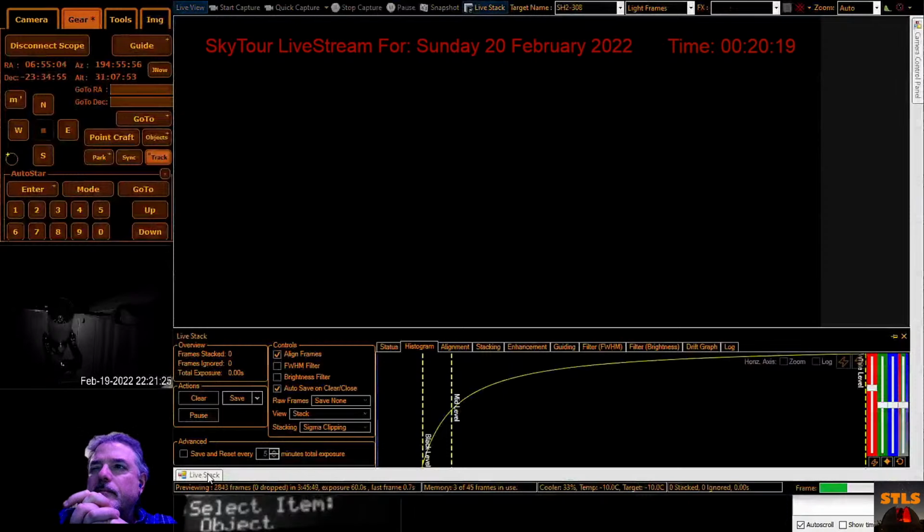Yeah. But if you notice where the telescope's pointing, it's pointing due south right now. Not quite south. It's a little bit more than south, toward the southeast a little bit. Southwest, isn't it? Actually, maybe southwest. I meant southwest.